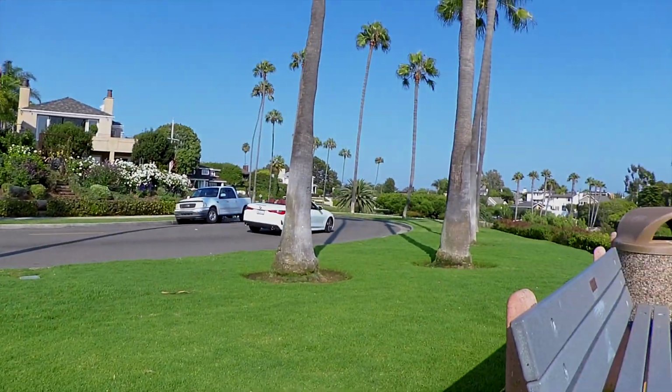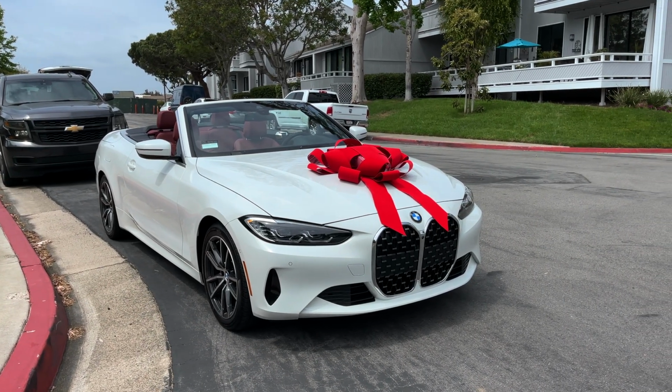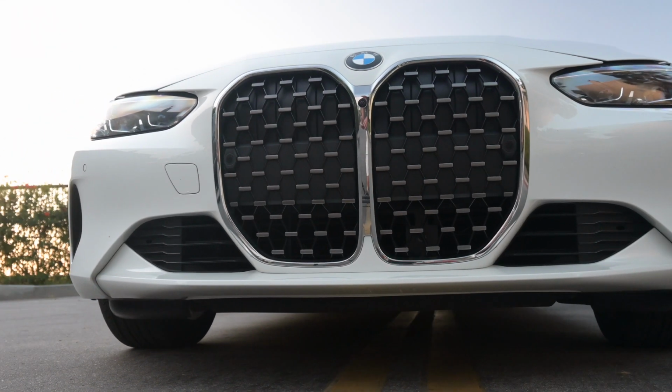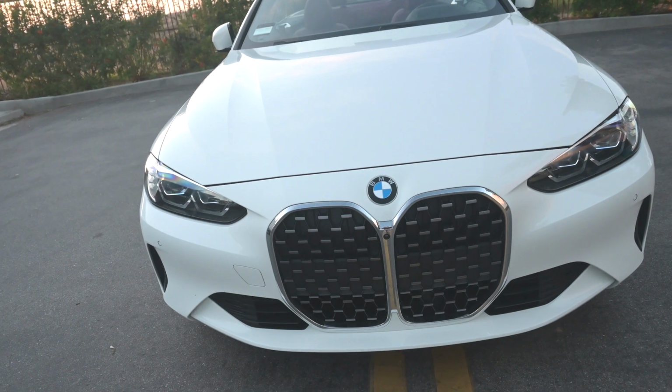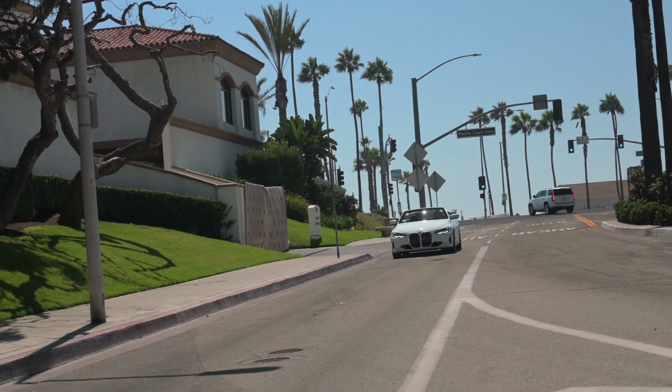And I really liked the way they did it. I was a skeptic at first, but I started loving the design very soon after taking delivery of the car. It looks modern and fresh, and it definitely sets the 4 Series apart from the 3 Series, which is something that was a major priority for the designers.